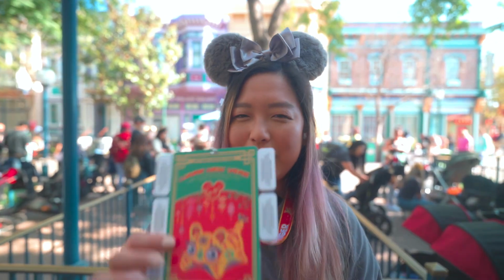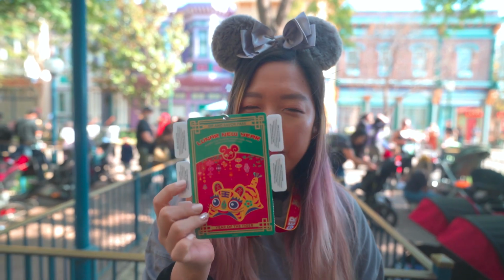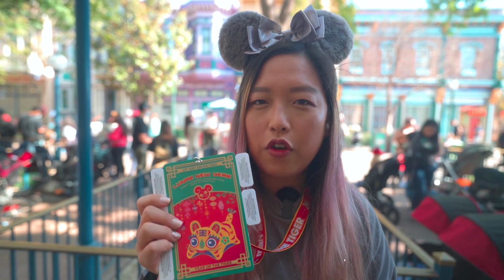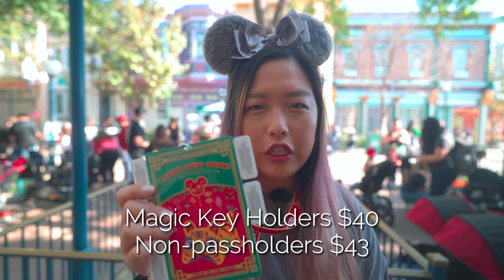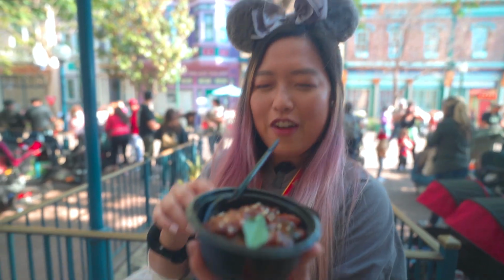First thing we did is get our Sip and Savor Pass. This gets you 6 tabs to try a bunch of food at the carts and a few other foods at the restaurants. It is $40 for Magic Key holders and I think $42 for non-Magic Key holders. We used the first one to get our first dish.